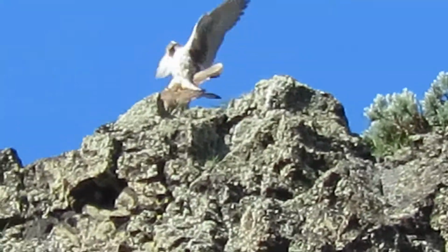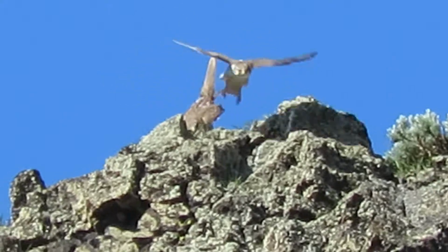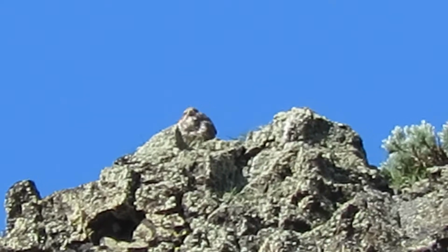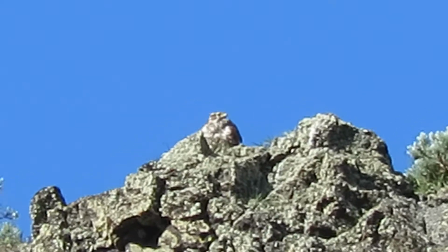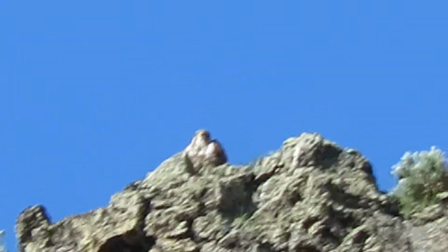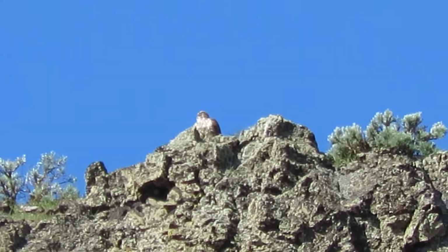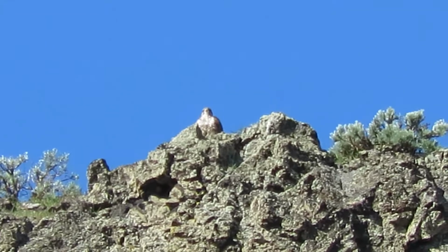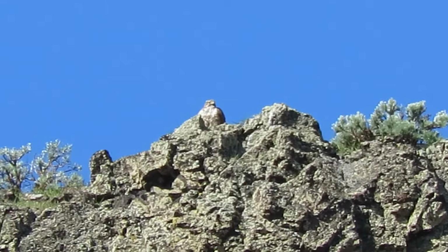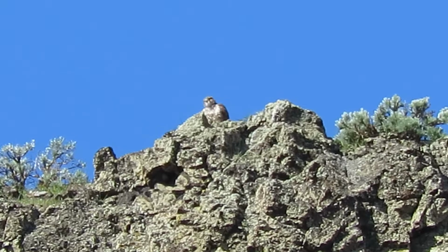Okay, they're mating. They're still getting their clutch together, and they are mating up on top. So they're getting their clutch together, and there he goes. All right, another mating at the Prairie Falcon Eyrie. Last day of April. And there they are. They've been making a racket going in and out of the Eyrie. So they're getting their clutch together. So they haven't started incubating yet. They're just trying to get the full clutch, and then they'll start incubating. So today it's the last day of April, and they still have not started incubating.